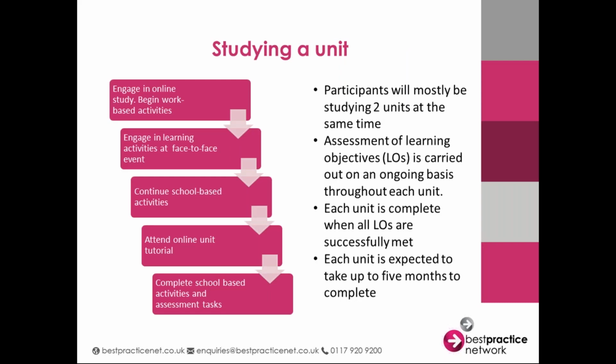You'll begin on the left here, engaging in online study. So activities online, some reading, some videos, some information to digest and to consider, and some work-based activities that we will ask you to do back at your school or setting.